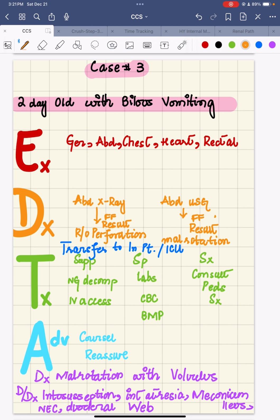Diagnosis is with abdominal x-ray. Fast forward to the result to rule out perforation. Then get an abdominal ultrasound done and fast forward to the results and find out that it is malrotation. Transfer the patient to inpatient unit or ICU. So whenever you need to do surgery for the patient, transfer him to inpatient or ICU.